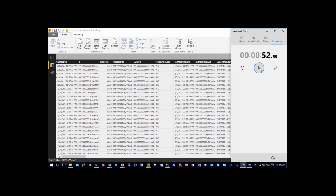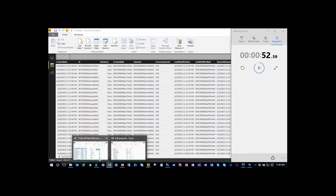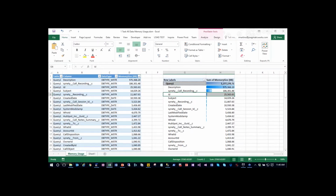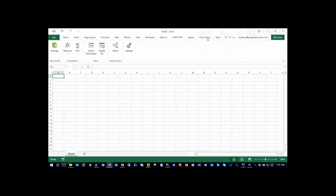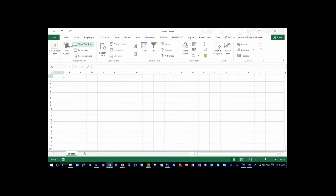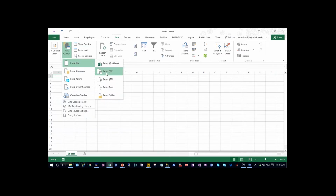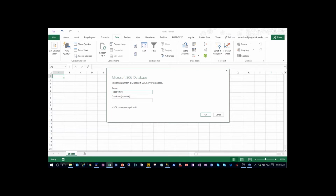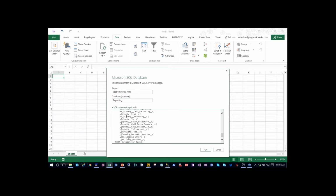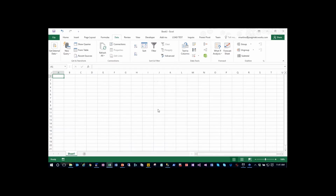All we've done is remove those top four fields really, because we ignored ID for now. So let's go back and let's create a new Excel spreadsheet, and let's find out how much memory that's using. So, excuse me, it's a new query from SQL Server. And paste in the same query.